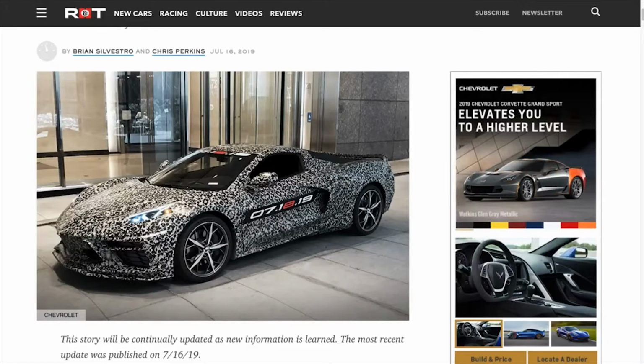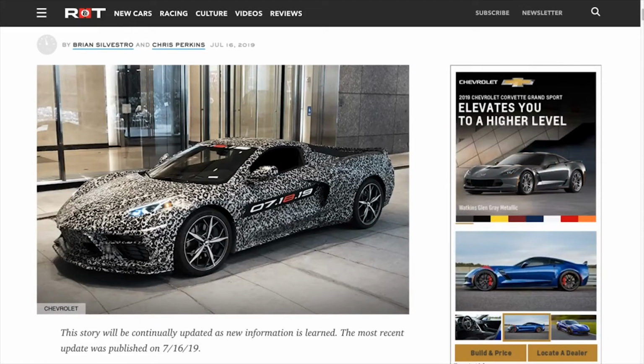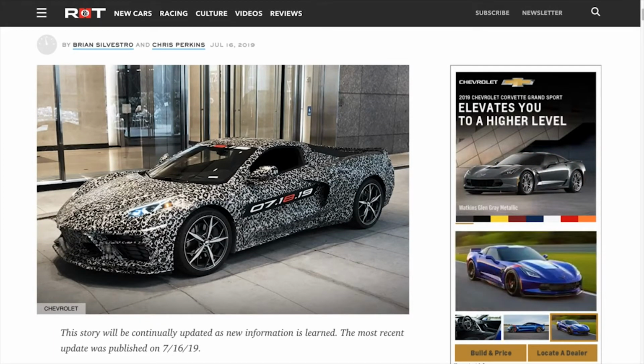But mid-engine, finally. Can you get the prototype picture up, Zach? Are we excited? I think I'm kind of excited. It'll be very interesting. I'm cautiously optimistic. My main question is why. Everything was working so well the way they had it. I love the Grand Sport. The ZR1 is magnificent. Why now?